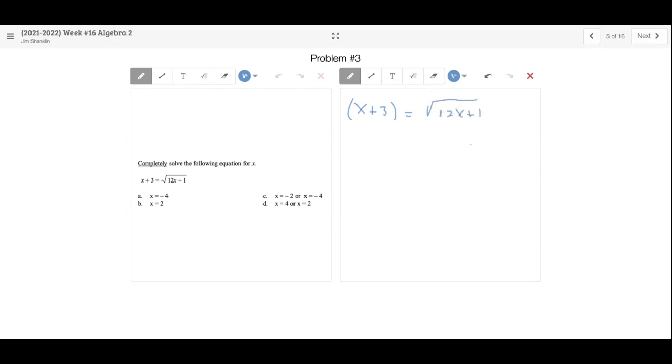All right. So this one here, I look at it and it's like, okay, I'm going to square both sides. I'm going to square this side. I'm going to square this side. This side's really easy. It's just 12x plus 1. That's not a problem. This side is a problem, because x plus 3 squared really means x plus 3 times x plus 3, doesn't it? That's what it means. So if I multiply this out, I end up with x squared plus 6x plus 9. So on this side, I'm left with x squared plus 6x plus 9 is equal to 12x plus 1.